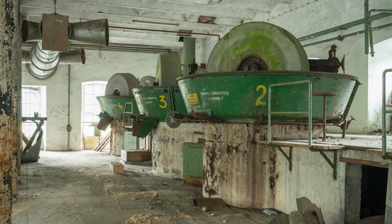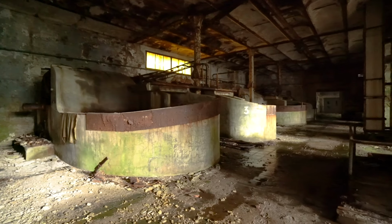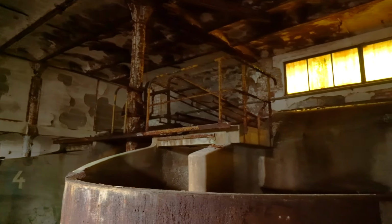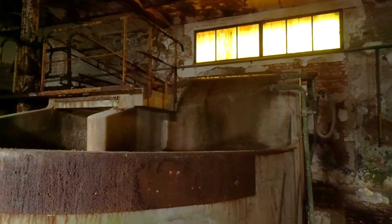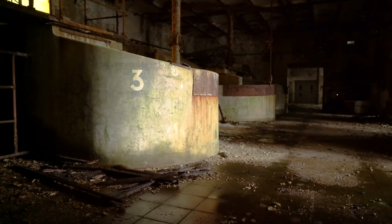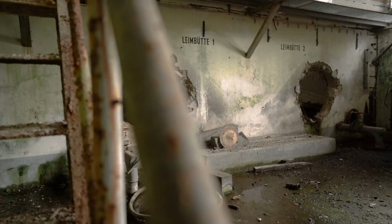Heading upstairs, we came across a part that piqued our interest. First, we came across the large machines that were used to create pulp from wood. An even more interesting part was in the next room. Right here, the previously made pulp was mixed with chemicals to prepare it for further refinement to eventually make paper. Such old machinery dates back to the pre-war era, which today rarely survives in many old paper mills. It was a true step back in time.